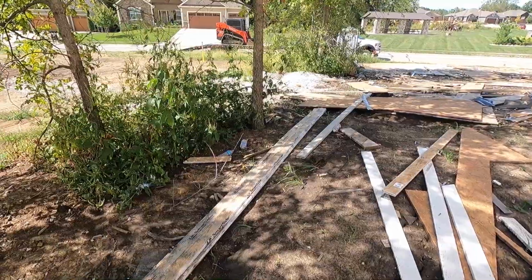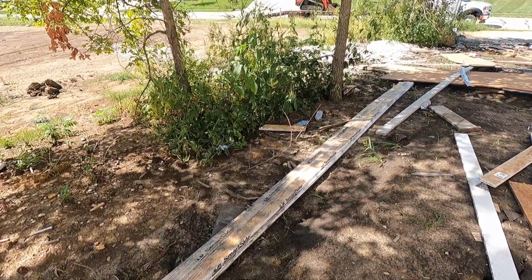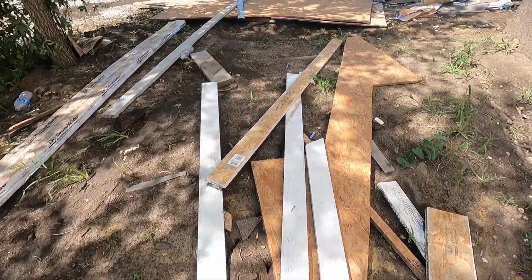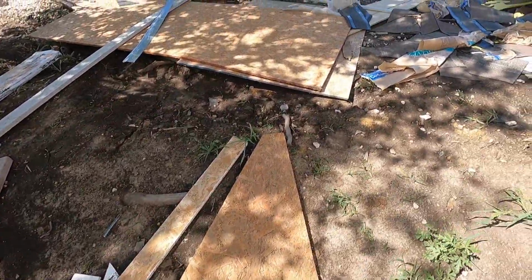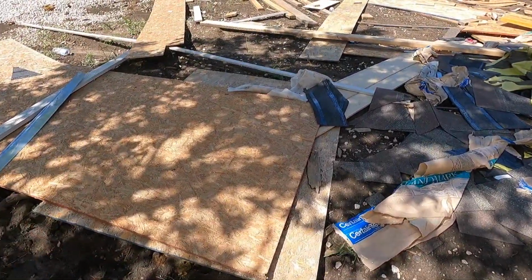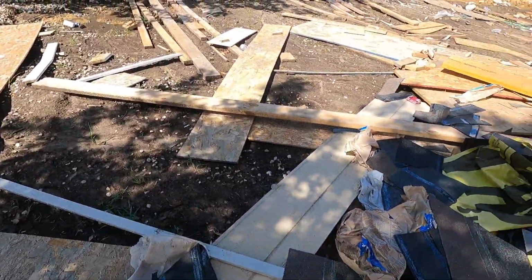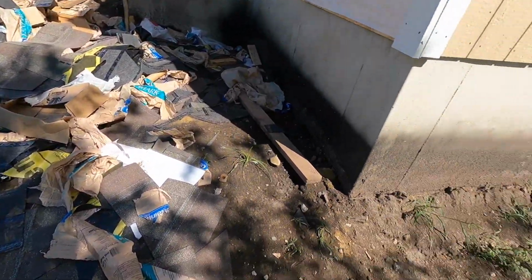I'm going to try to grab that and set it in the garage. That's LP siding. He'll probably keep that. It's brand new in the package. All this other stuff is shortcuts. You could still do a lot with it, but there's almost a full sheet of OSB. I guess it's cut. I don't know, man. Framers waste a lot of lumber.